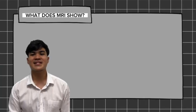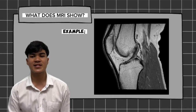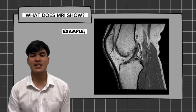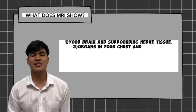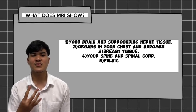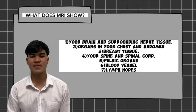Magnetic resonance imaging (MRI) produces detailed images of the inside of your body. Healthcare providers can look at and evaluate several different structures inside your body using MRI, including first, your brain and surrounding nerve tissue. Second, organs in your chest and abdomen. The third one, the breast tissue. The fourth one, your spine and spinal cord. The fifth one, pelvic organs. The sixth one, blood vessels. And last but not least, your lymph nodes.